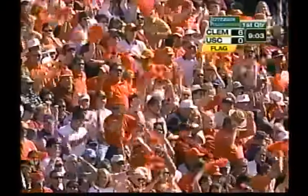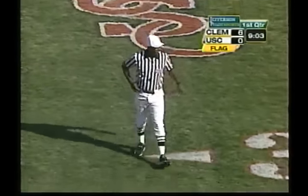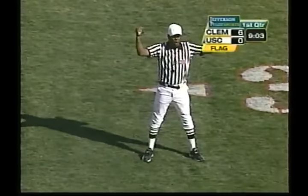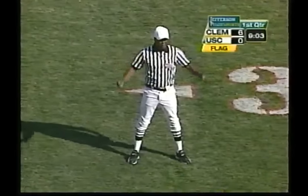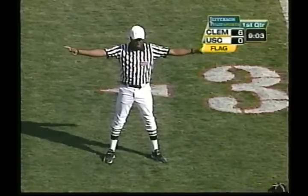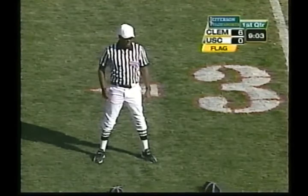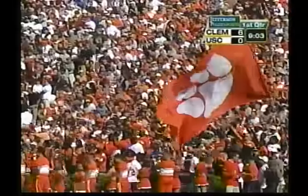after the touchdown catch. And there's going to be a ton of that today in terms of emotion and these players excited. It's going to be hard to contain. We have a touchdown on a play. The score stands. Touchdown after the score. We have unsportsmanlike conduct against the scoring team. That's a 15-yard penalty. Every party has a pooper.